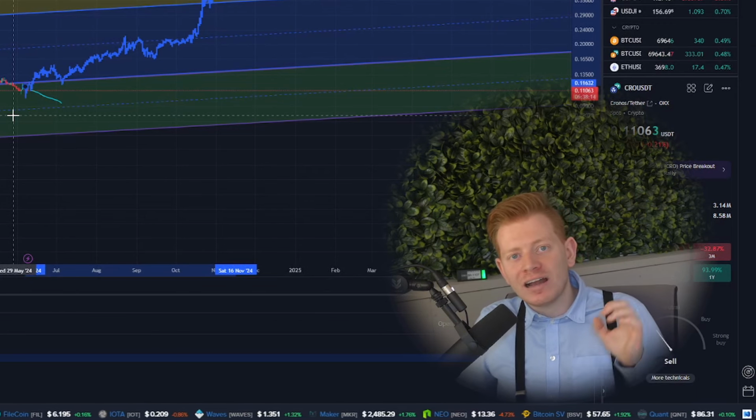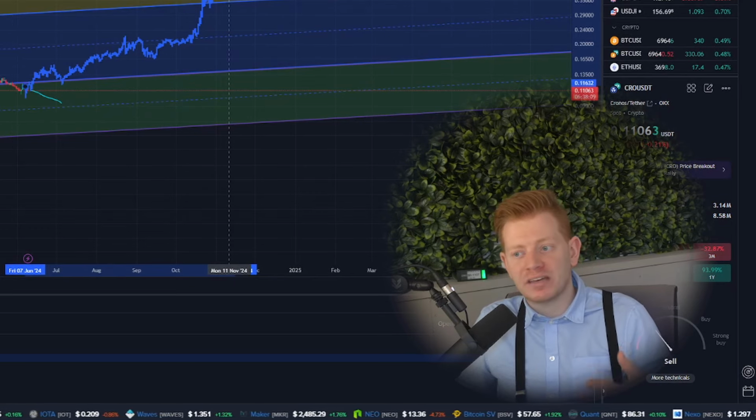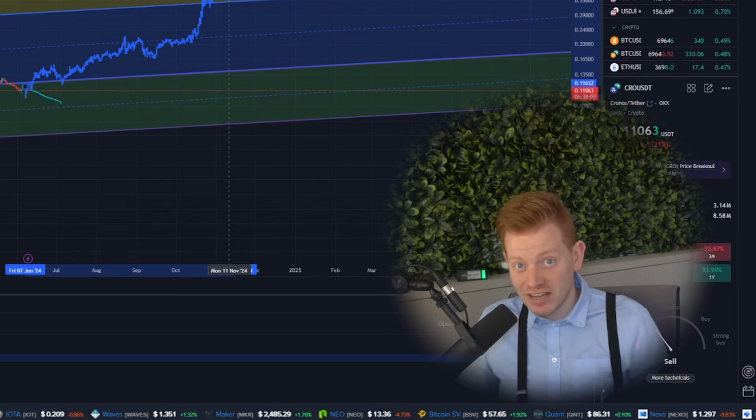This might still be a left translated cycle. And then we could see already pumps as quick as December or Christmas this year. Overall, I would say that this rainbow chart is really useful, but mainly for the longer term strategies. So what is my exit? What's my entry? For those things mainly, but it can also be used for some short-term trading. But honestly, guys, I won't dabble too much into that personally.